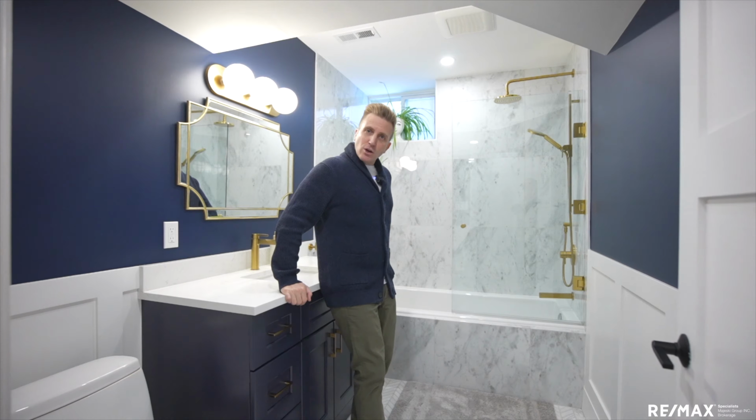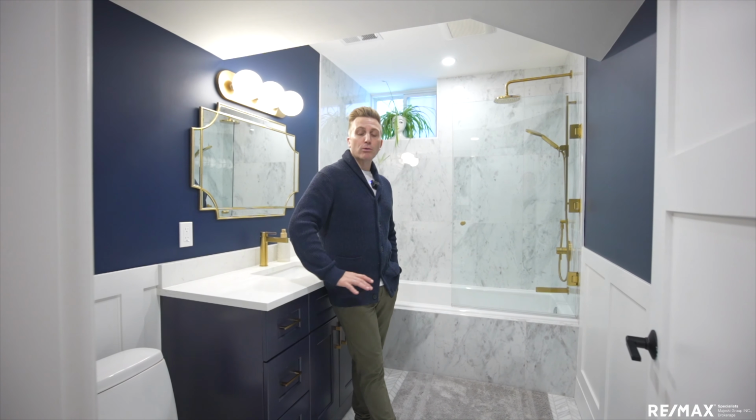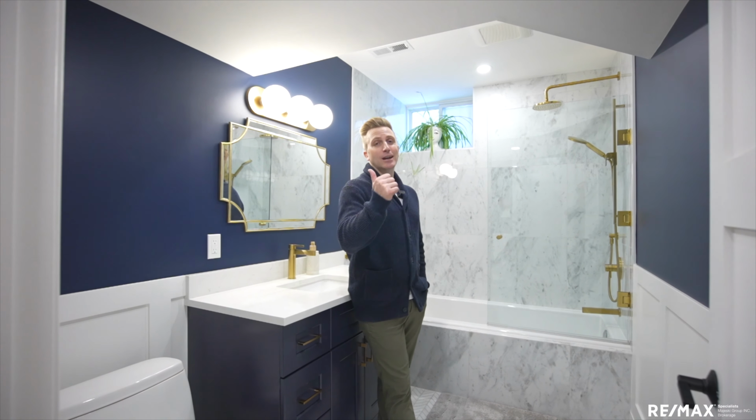Oh, and what's that on my toesies? That's the in-floor heating, water in-floor heating throughout the slab in this basement that really adds that extra panache. Let's go see the rest.